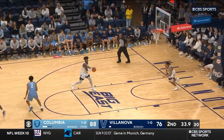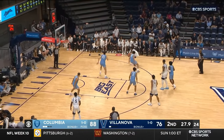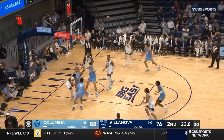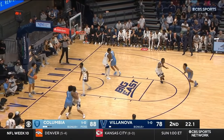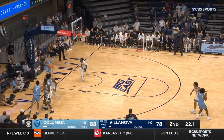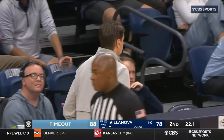Both free throws are good, and Columbia with 88 points on the evening against Villanova. 88 on the road. That's a lot of points. Poplar, offensive rebound, power dribble. His bucket's good, 22 seconds remaining. Rubio De La Rosa just trying to get it in, and that might be a 5-second count, but a timeout called at the last minute. And Coach Ingles furious about that. Coaching game as it unwinds.